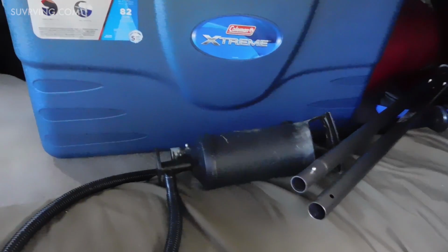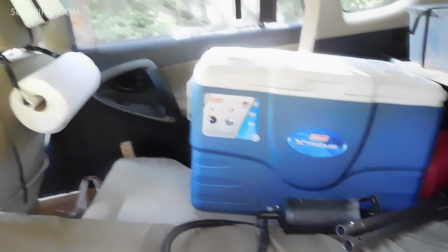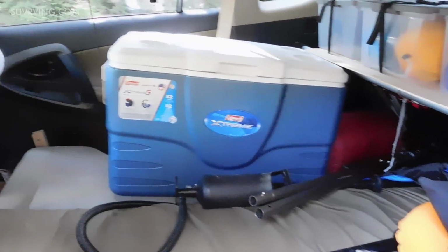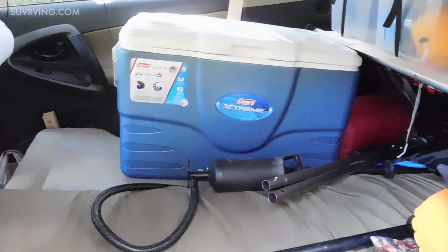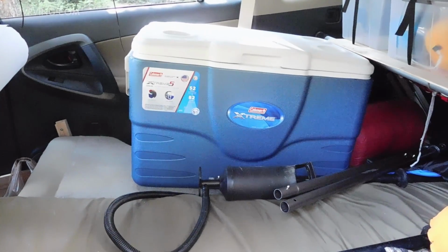I bought this mainly for the big summer trip that I'm going to be going on this year. I'm going to be spending a lot of time in pretty warm places, so I wanted a cooler that I could take on the road with me that would hold a lot of ice.